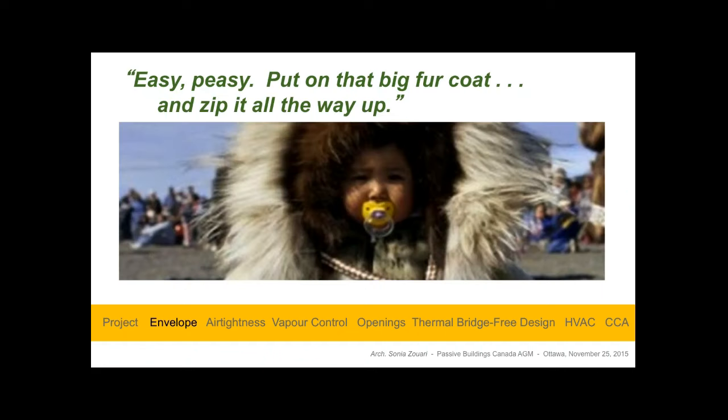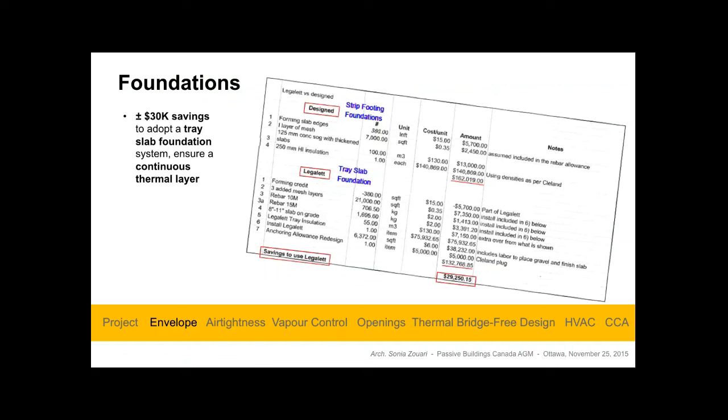But now let's touch on our envelope. It was quite challenging to find a passive house grade solution with the light steel frame, and it was easy to focus on thickening the insulation outboard of our light steel structure and straightforward to double, if not triple it, compared to conventional construction. But we were struggling on how to support it. The economics worked in our favor to change our foundation system halfway through contract documents to a tray slab foundation and optimize our envelope, where we see even with the tray slab foundation we were able to realize some savings around 30K.